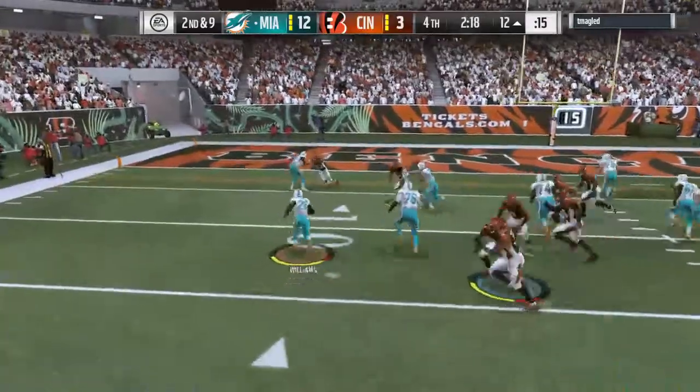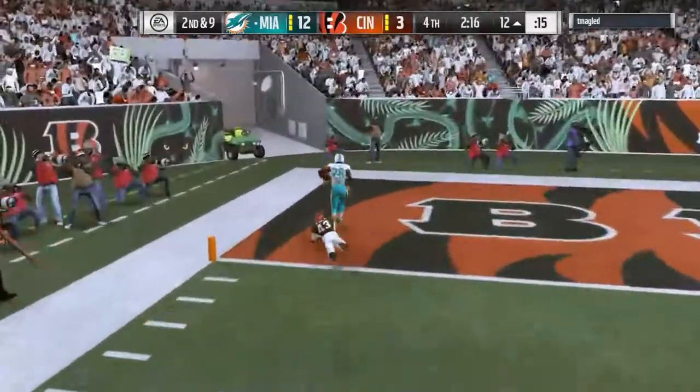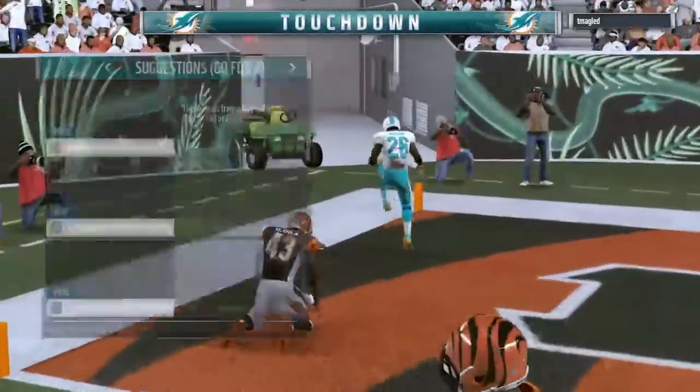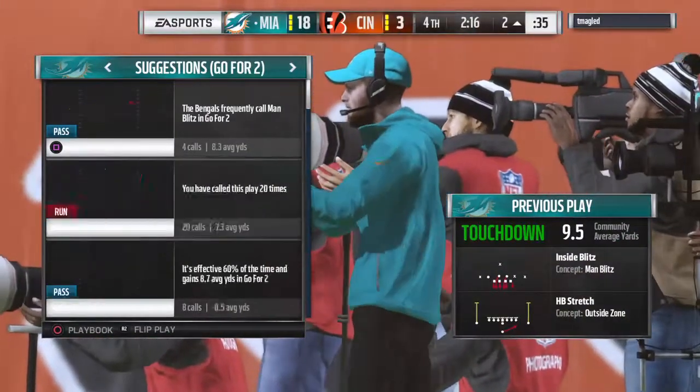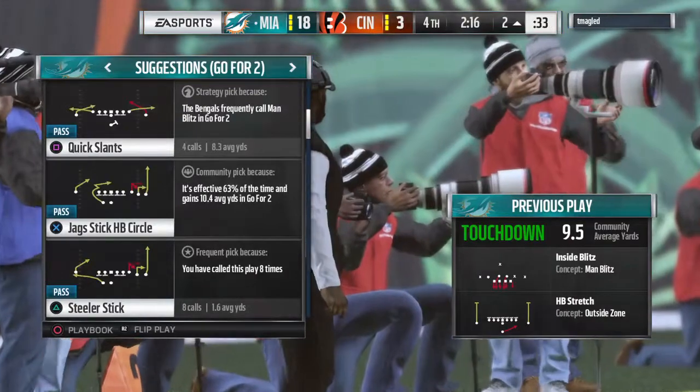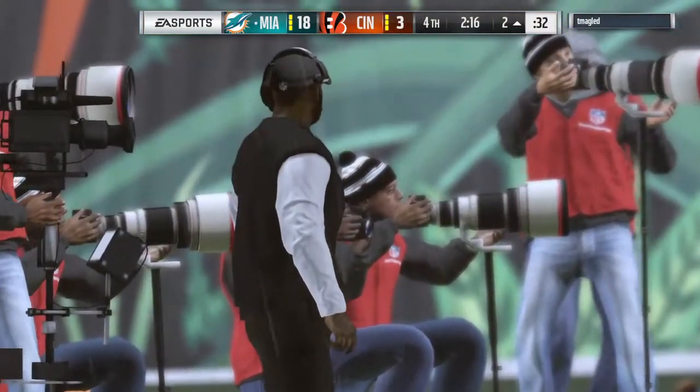They'll run with a backup. This is Williams. And he will take it in for a Dolphins touchdown. Damian Williams, his first touchdown on the year. And the Dolphins are able to grow their lead.